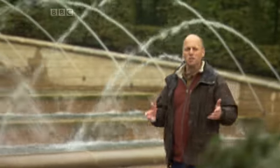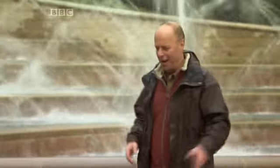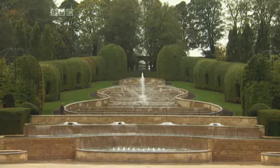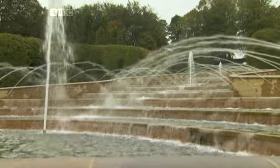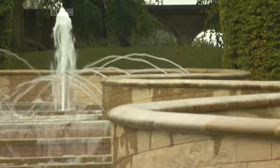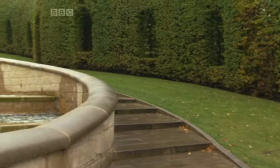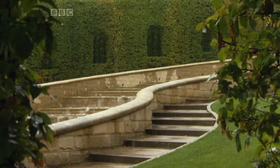Now, we often introduce water into our own gardens to bring a sense of tranquility and serenity to it. But here in Alnwick, it's a completely different story. It's all about drama, it's about volume, and it's about the wow factor. This grand cascade is quite incredible. It's a modern take on an Italianate classical cascade. It's very sinuous, it's curvaceous in its lines, which echo beautifully in the hornbeam tunnels either side, which have these views through the windows onto it as well.